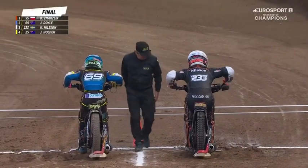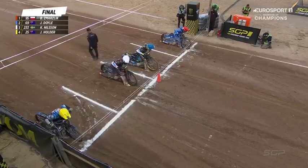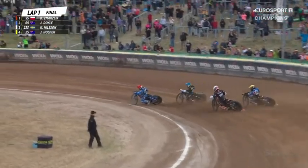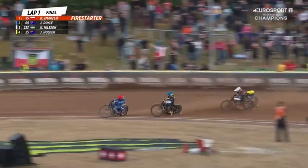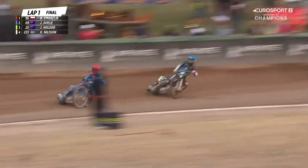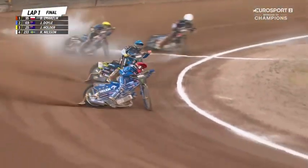Start Marshall just about happy, moving away. Green light's on and we're underway. Doyle made a good start, but Smarzlik's made a better one. Smarzlik round the inside, holds it there. Doyle through into second place. Kim Nielsen holding Jack Holder. No, he can't. Holder coming through into third place.